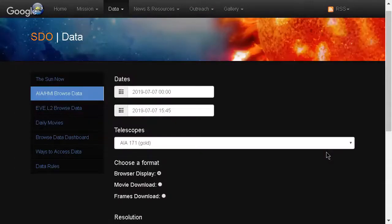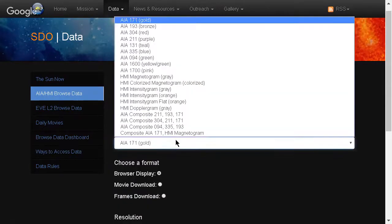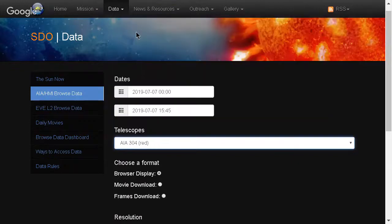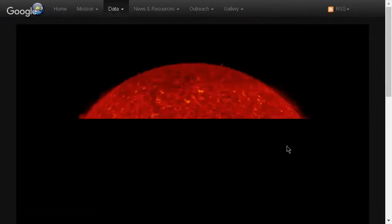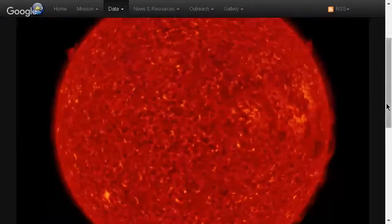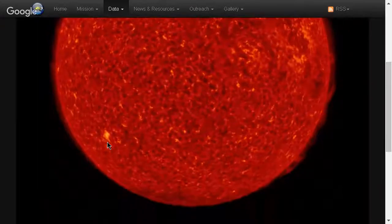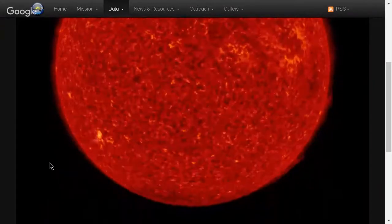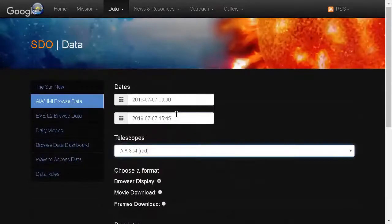Now, we have seen some reverse polarity behavior here, indicating cycle 25 is kind of giving itself a slow start here. We're going to look at it in 304 angstroms also. Welcome, Sunspot 2744, to the solar system. Interesting fields associated with this, so let's look at it in colored magnetogram also.